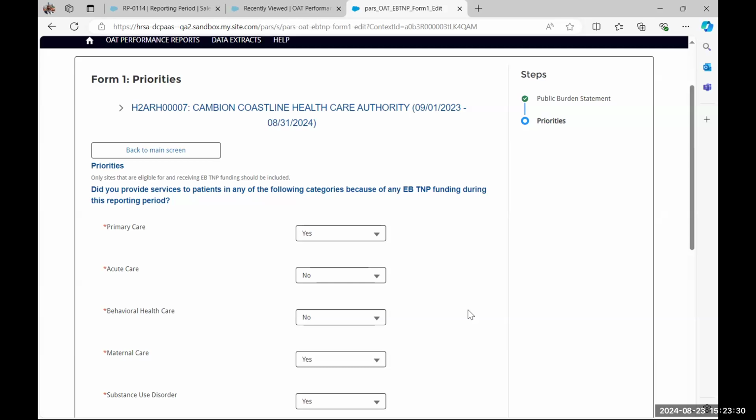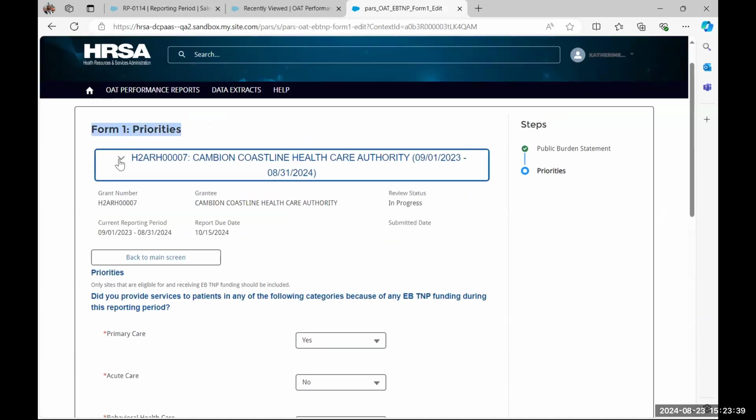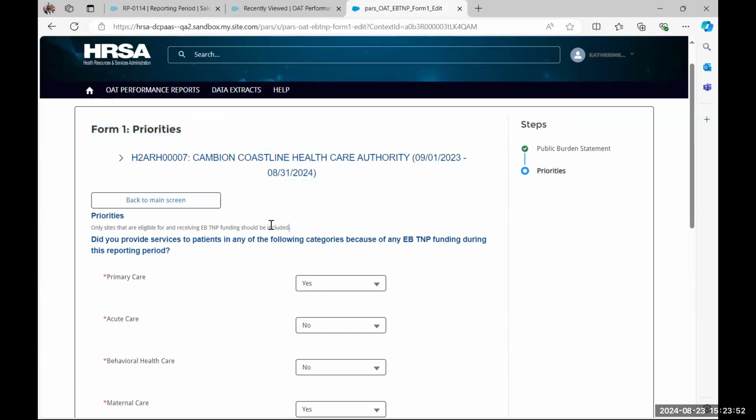So now we're in the priority step, and here at the top, you see the form number and the form label. Once again, we have our expandable header and our back to main screen button, which would take us back to where we can see the forms. And then we have the first section, which is priorities. And for the priorities, there are some instructions. And then we have our first subsection, which is asking you, do you provide services to patients in any of the following categories because of any EBTNP funding during this reporting period?